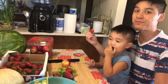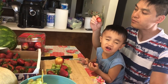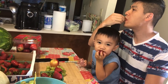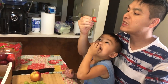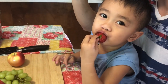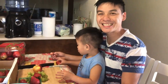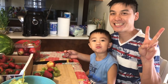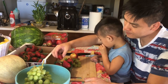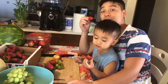Mm. Mm-hmm. Sweet! Sweet! You like it? Mm-hmm. Sour? What about yours, Daddy? Mine's just sweet. Adam, Daddy's is sweet. At the very end, it gets sour. Oh, really? But the tip of it gets very sweet. Okay, let's have a little bit more strawberries. Yummy strawberries.